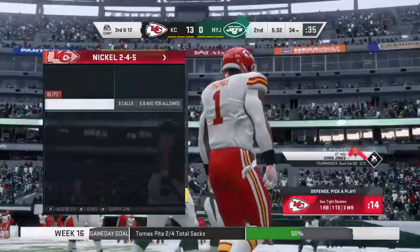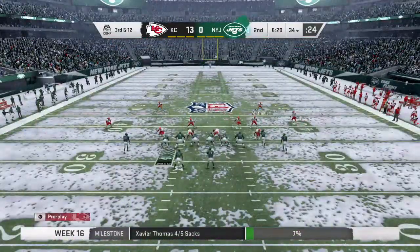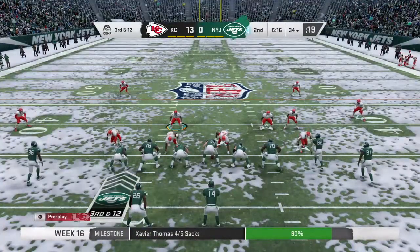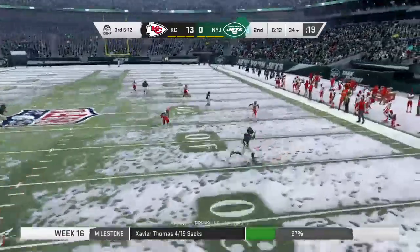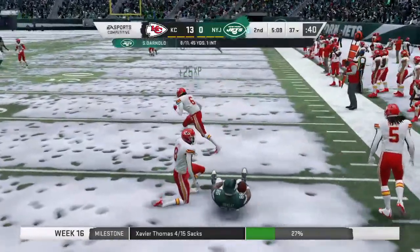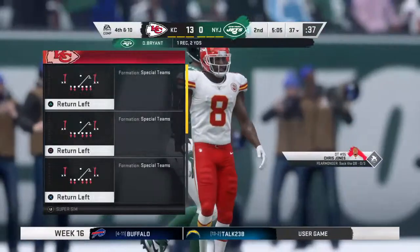Well, someone's been up to the task so far in this game. They are already up a couple of scores, Brandon, and guess what? I think they're just going to pin their ears back now and get upfield and get after the quarterback. Been such an impressive first half to get that lead. Here's Darnold. Bryant has it. And they'll get him down at about the 37, well short of the first. 2 yards is all they'll get on the completion.